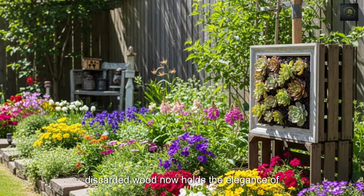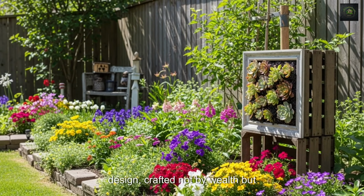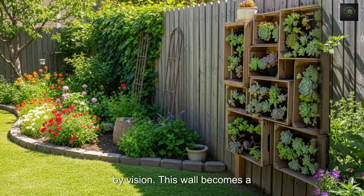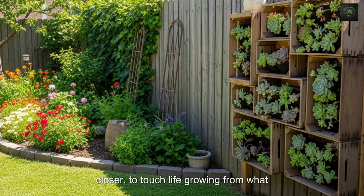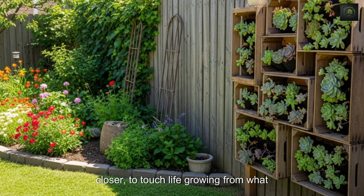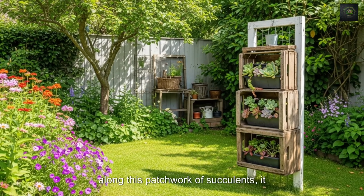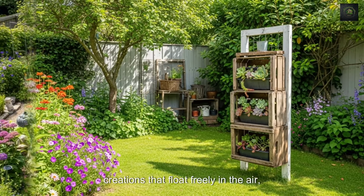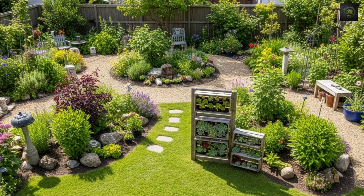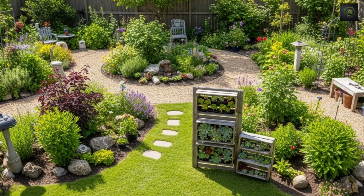What was once discarded now holds the elegance of design, crafted not by wealth but by vision. This wall becomes a threshold, a gentle invitation to step closer, to touch life growing from what once was waste. And as the eye rises along this patchwork of succulents, it prepares to wander higher still, toward creations that float freely in the air, swaying gently like whispers of green suspended from the sky.